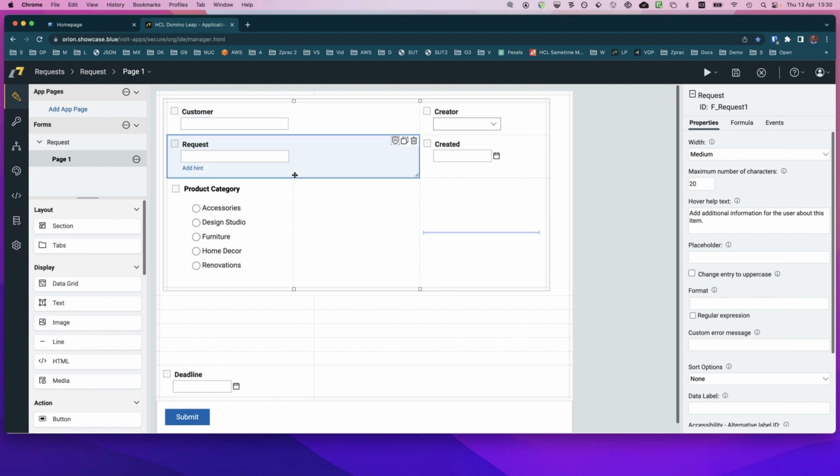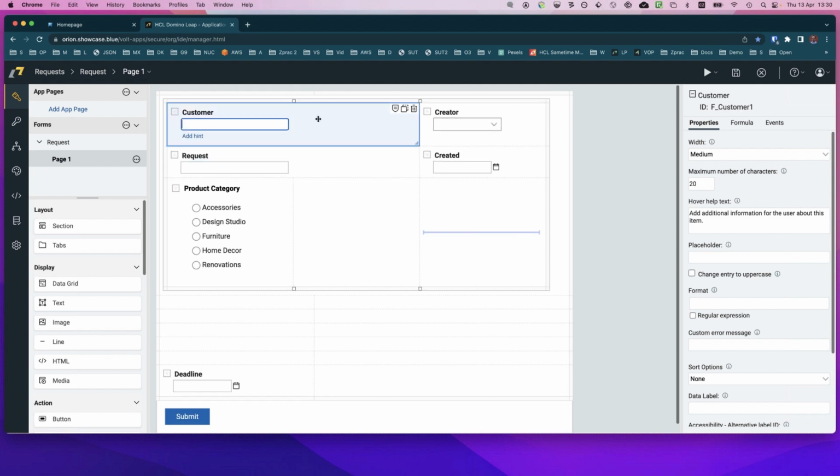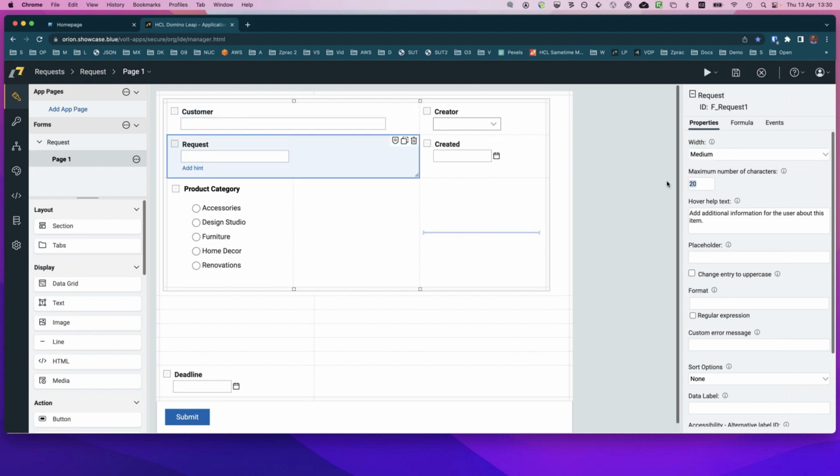All is drag and drop. Okay. Customer, it should be bigger, not 20 fields, it can be 50, and with full. You see, immediately you do not need to wait for some refresh or rebuild. It is all applied automatically. Okay, done. And now we have manager section.